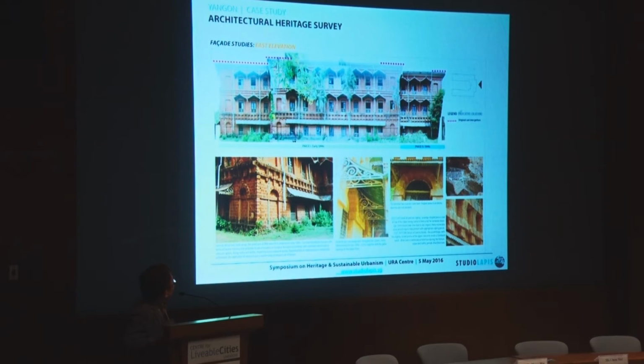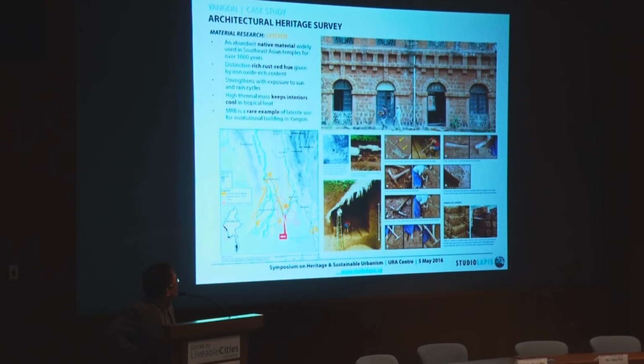So the Architectural Heritage Survey is really a very detailed photo documentation, as well as listing down the different features of the building that gives it heritage character. We also went down to quite a detailed study on materials. Now, this building is one of its kind in Yangon. The first story walls were built of a strange kind of rock called laterite. It's actually not so much a stone, it's a very compacted soil-like material. But actually, it's quarried along the old river banks that interestingly mirrored the expansion of the railway.